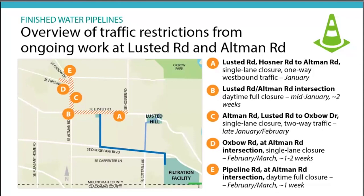But on D, right at the end of Pipeline Road, or I'm sorry, E. I think E and D are flipped, so we'll get that corrected. But Pipeline Road is where we will have to shut it down for a week. The reason we have to shut it down is because to explore that pipe, it's right in the middle of the road, so there's no room for us to make a lane. But it's at the very end of Pipeline Road, close to Altman, so we don't expect to impact too many people there. And we're going to try to get out of there as quick as possible to reduce the impact to the public. And next slide.